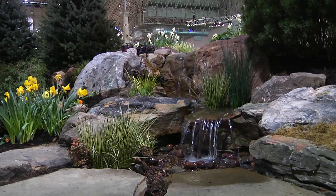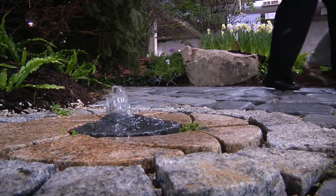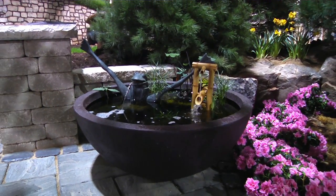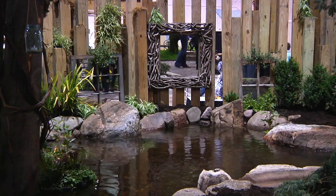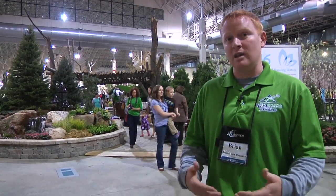We've got the small pondless waterfall, which really generates most of our consultations, but an enormous amount of different types of features. This year, I think we nailed it with really trying to create small vignettes. So every time somebody moves through the booth, they actually feel like they're in a different backyard, and that's been probably one of the neatest, most exciting things that we're taking back from this show.